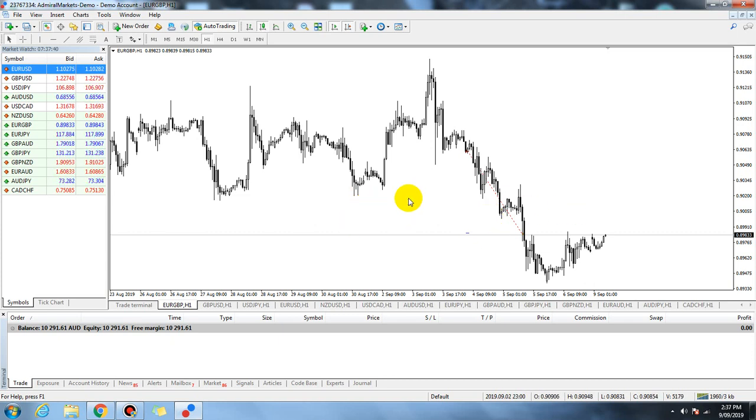I need to stress this is for educational purposes only. We're doing it on a demo account, and we're testing a strategy, so by no means should anyone take these as trade signals. This is not a strategy that I've tested live before. I've done plenty of back testing on the ideas, but it's not something I've tested as a forward testing arrangement before. So don't follow along with these in a live account, or take it as signals.